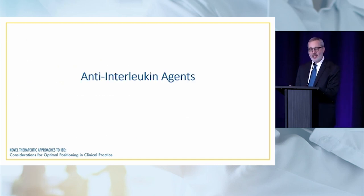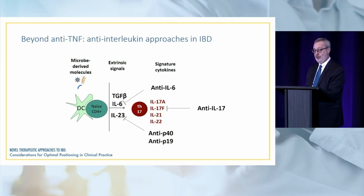Turning now to the anti-interleukin agents, we've explored many different sorts of anti-interleukins, including approaches to block IL-6, which seemed effective but had a number of potential serious side effects. We've also had approaches that have tried to block IL-17 or IL-17 receptor, and unexpectedly that actually led to exacerbation of disease. That's for very interesting biological reasons, which include that IL-17 is needed by the gamma delta T cells in the intestinal epithelium, which maintain mucosal homeostasis. So if you block IL-17, you actually impair immunity in the bowel.